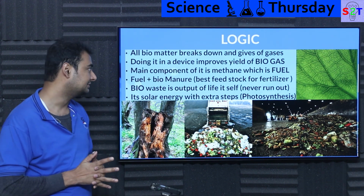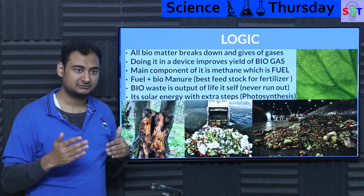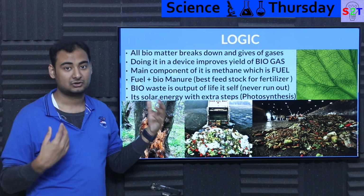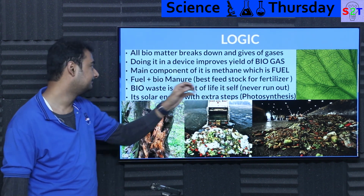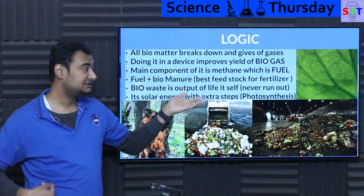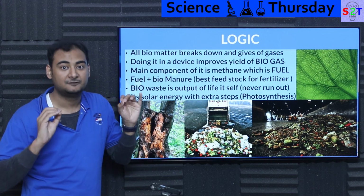limiting the oxygen concentration, you will improve biogas yield, meaning the methane concentration, basically methane per part carbon dioxide, will go up, so you will have a lot of methane. That's what we call biogas. The main component of biogas is methane, which is a fuel, meaning it's flat out a normal fuel.